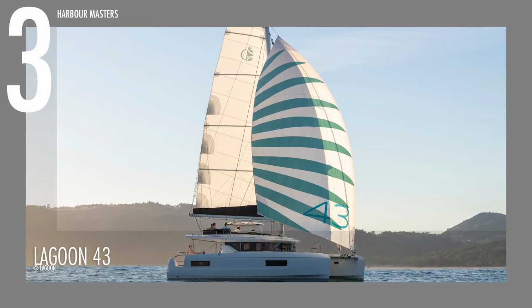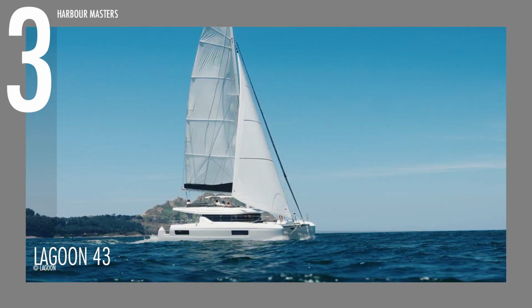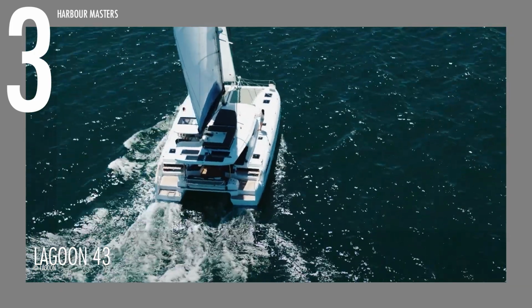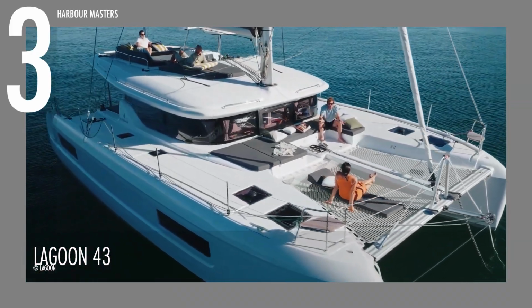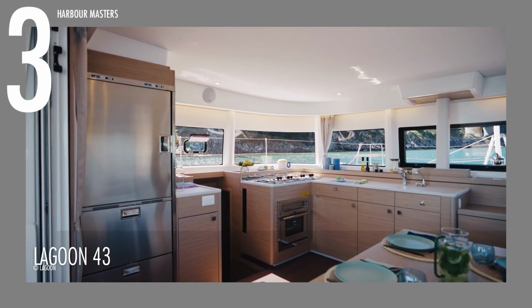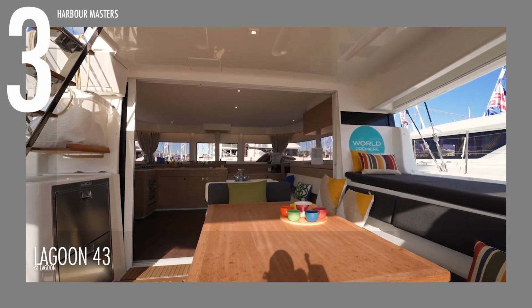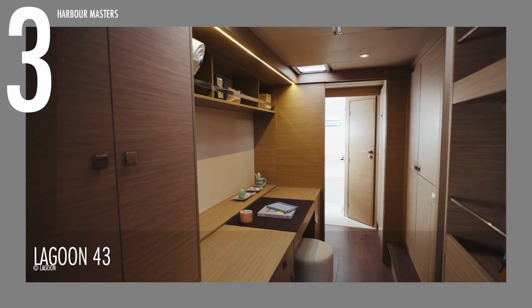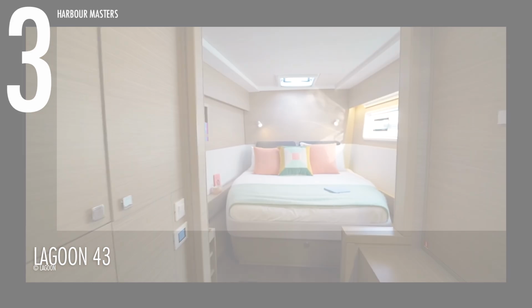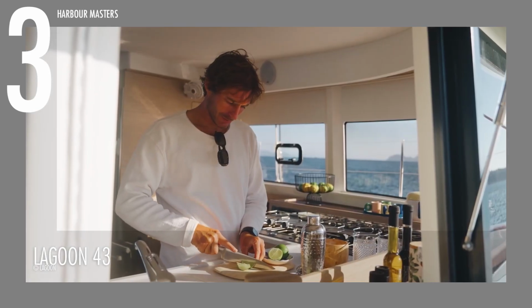Taking the 3rd spot in our lineup, the Lagoon 43 is a nominee for the European Yacht of the Year 2025 and Boat of the Year Cruising World, which sets it apart as one of the finest catamarans in the market. The perfect blend of style, comfort, and performance, plus its contemporary design and layout, offers a seamless connection between the cockpit and saloon, creating a spacious and inviting atmosphere. High-quality wood finishes, soft-touch fabrics, and expansive windows enhance the onboard experience, providing natural light and stunning ocean views.